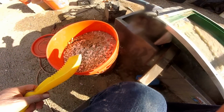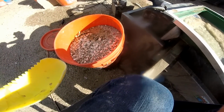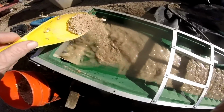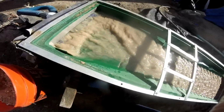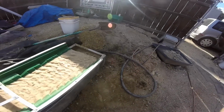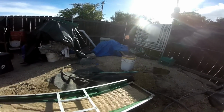Bucket number 4, is it? Let me see. I think so. 4 or 5. Yeah, 4. One of my dry washers over there. The other one's covered up over there, I believe.